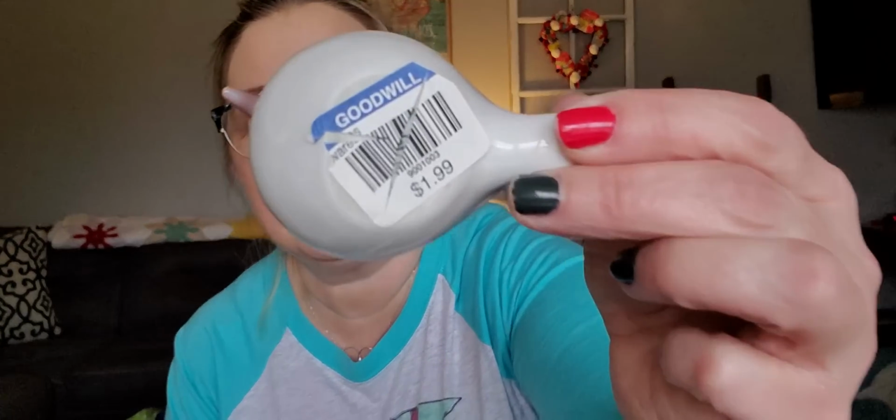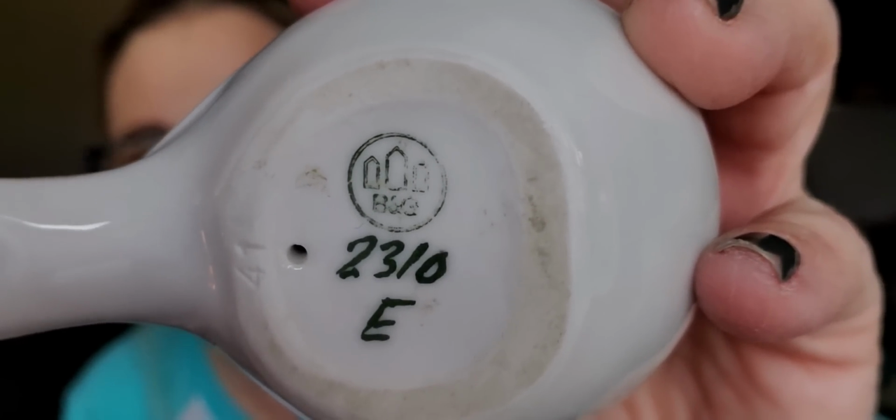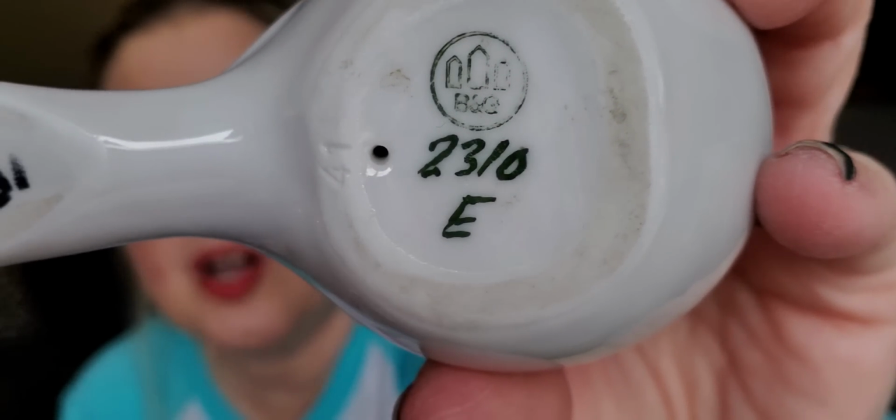All right, I also got for $1.99 this cute little bird. Isn't it cute? It doesn't have any flaws on it anywhere. And I don't know this mark. I didn't take the stickers off yet. I know you need to take stickers off as soon as you can, but I wanted to get this video filmed. It's numbered and it has that mark on it. And I need to research it a little bit more.